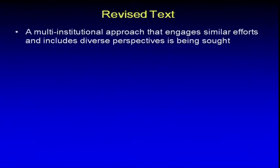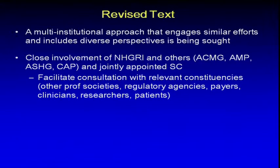And just to drill this home, the text has changed. We emphasize that this needs to be a multi-institutional approach, again, to bring in similar efforts and diverse perspectives. We've highlighted, again, the close involvement with other professional societies and a jointly appointed steering committee. We will work with our professional society colleagues to facilitate consultation with other important stakeholders, including regulatory agencies, payers, clinicians, etc.